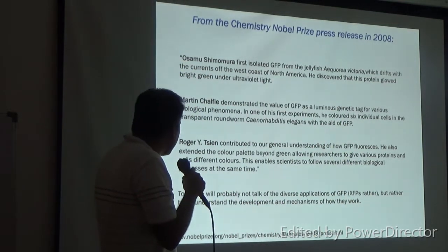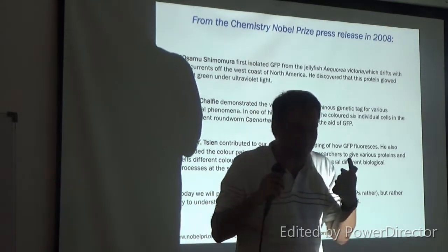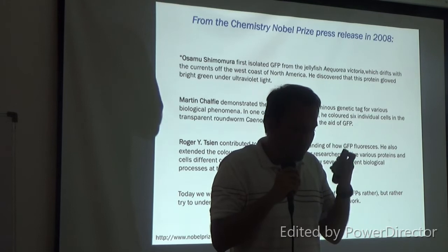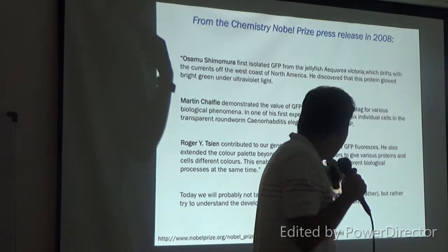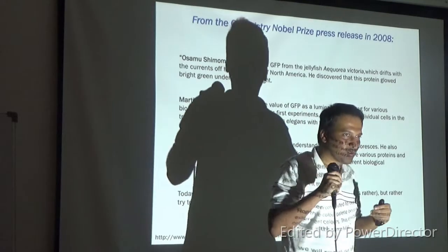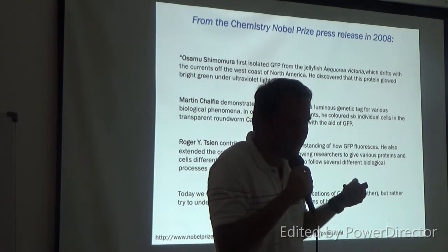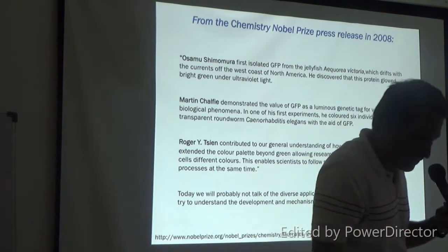And then Roger Tsien expanded our color palette. GFP is one color, right? Normal GFP is excited in blue and emits in green, while another variant is excited in UV and emits in green. But now he expanded that palette of colors. So you have green, yellow, orange, red, different colors of fluorescent proteins, and you can tag different components of the cell simultaneously. And that is very powerful.